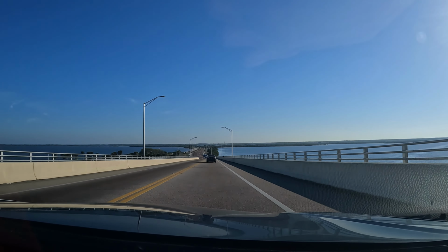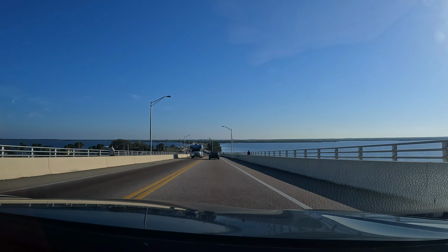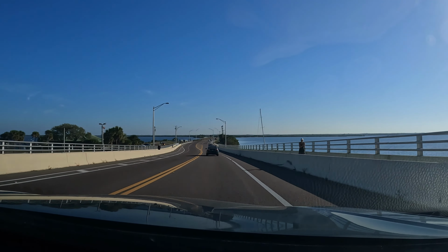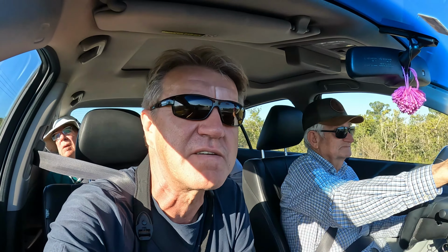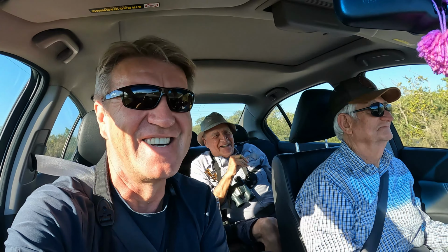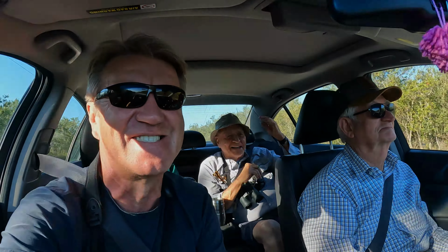There you go, Merritt Island. Look at this view. It's beautiful. What is that bird over there? Osprey. And the kingfisher. That's the Merritt Island. Say hi, everyone. It's gonna be a fun day in Merritt Island.